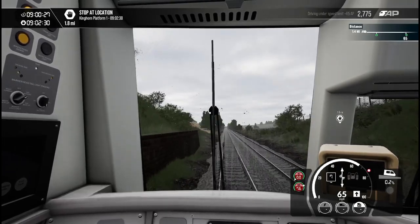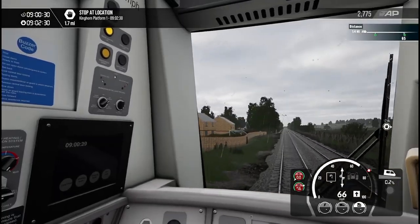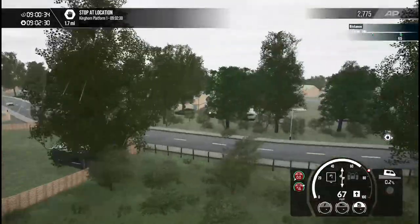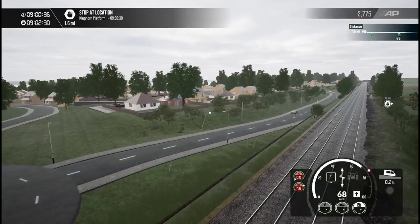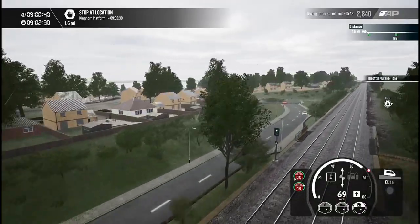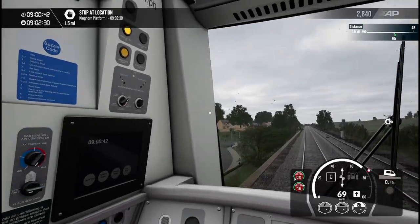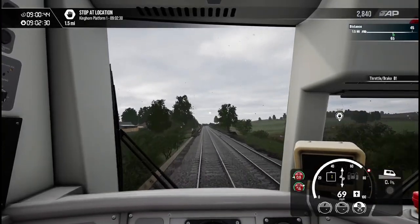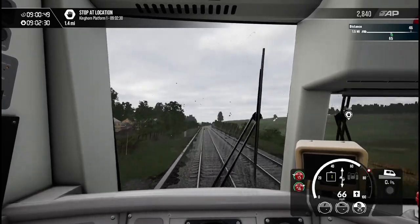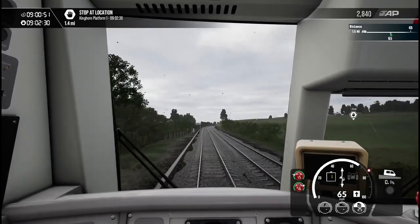This is really nice. Really, really, really nice. Ooh. You know me? I like nosing in people's back gardens. 65 coming up. There's a nice roundabout there as well. Let's just bring our speed down a little bit.